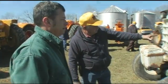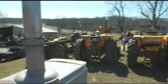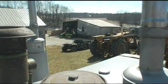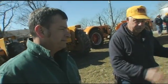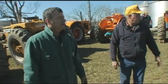That's a beast. Built his own exhaust manifolds. Nice rig. He'll just, a nice, what we call muscle tractor out of the 70s, early 70s. I have no idea exactly what year it is, but we're glad it's here.